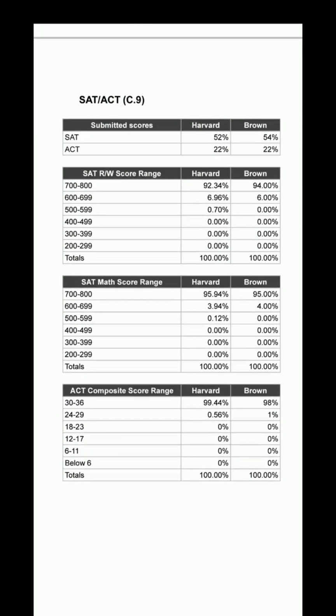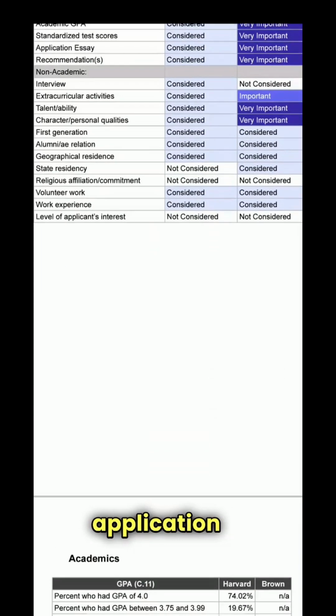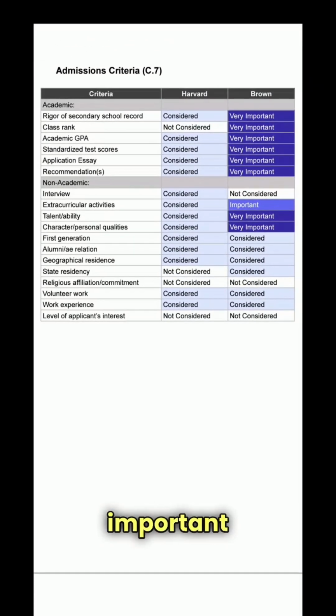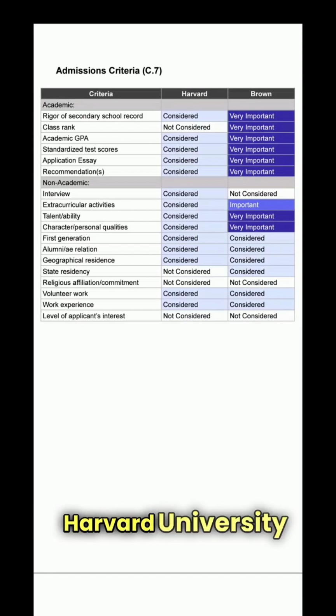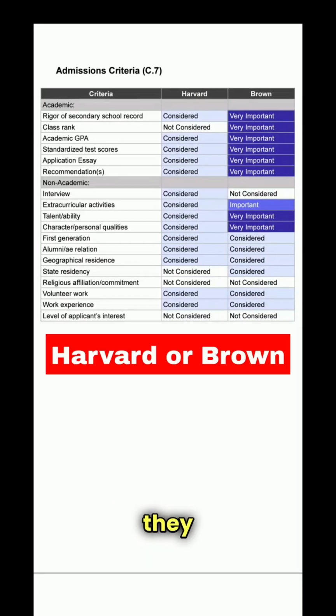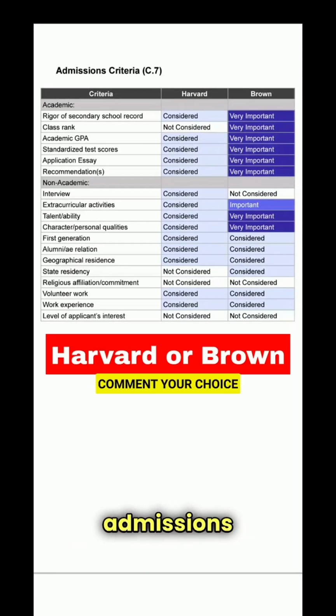So definitely, if you want to make sure your application is competitive for both schools, address everything here that's included for the very important categories for Brown. And for Harvard, even though they say everything is just considered, you can imagine that everything is important. I know it sounds weird to say that, but it is Harvard University after all. Year after year, they're consistently among the lowest acceptance rate, hardest to get into, and definitely they consider a lot as part of their admissions consideration.